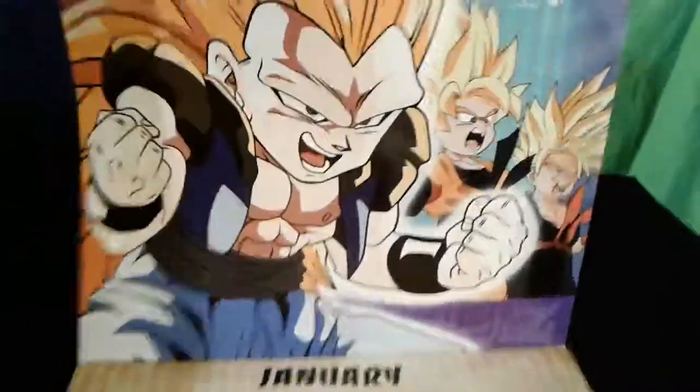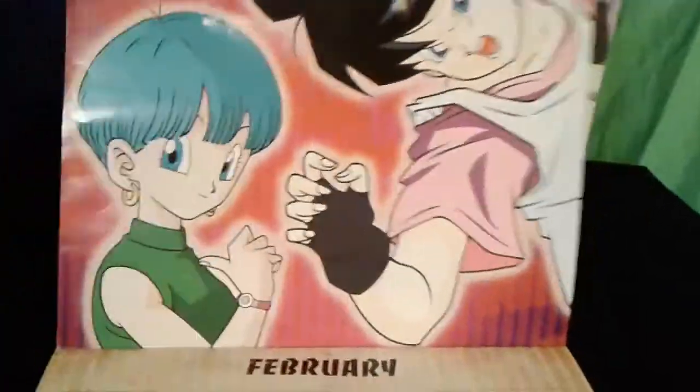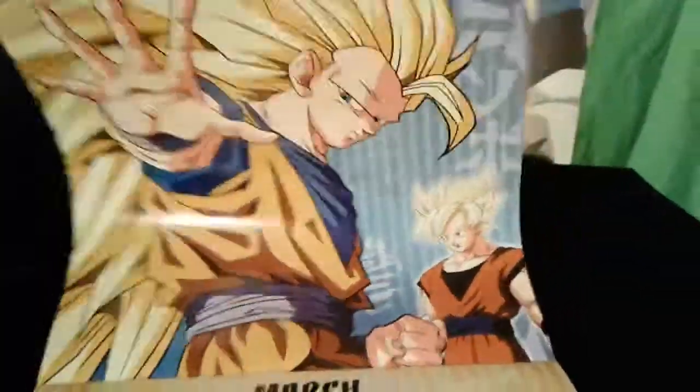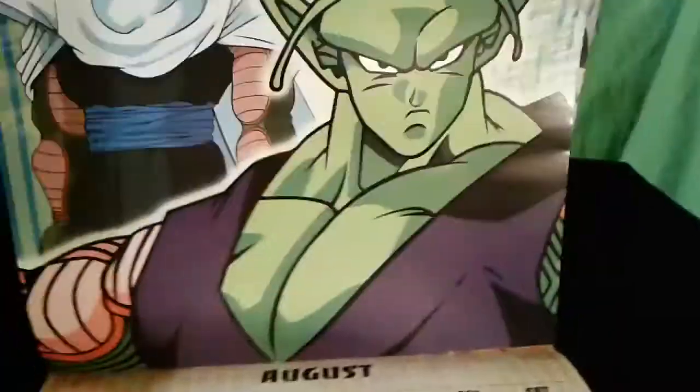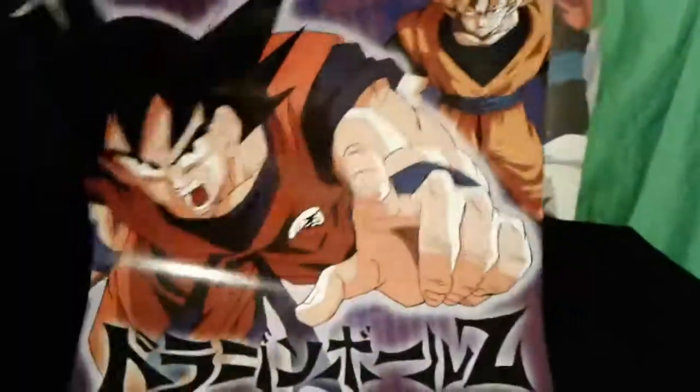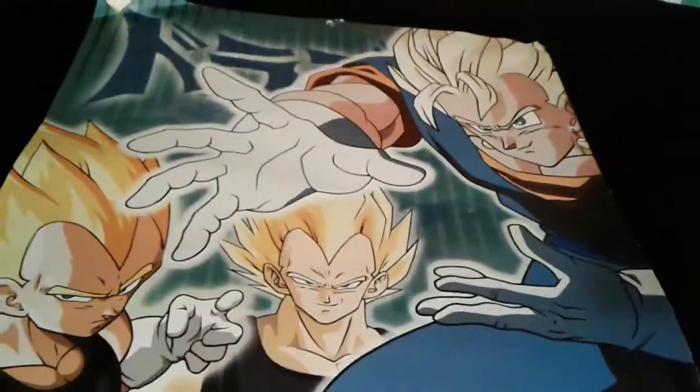Nothing in there. Got some Gotenks and some Fusion. Got the couple ladies, Bulma and Videl. Got the Gokus. Got the Babidis. Got the Gohans. Got the Boos. Got the Supreme Kai Kibito. Got the Piccolos. Got the Majin Vegetas. Got more Gokus, different forms. More Gokus. For some reason they put 2 Vegetas in this one with Vegito, and I think that was a mistake. I'm not sure they meant to do that. And that's the end of that one.